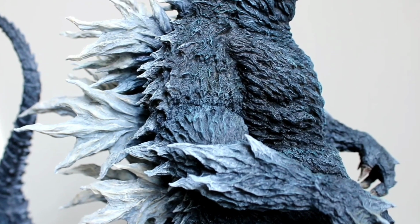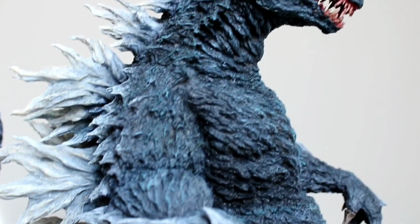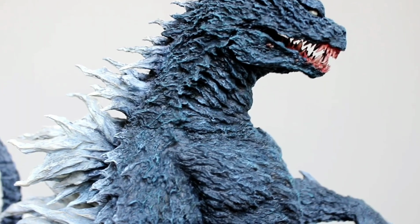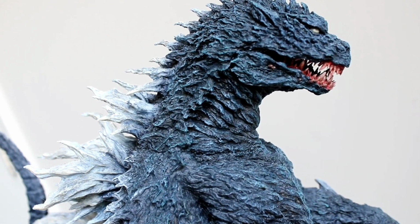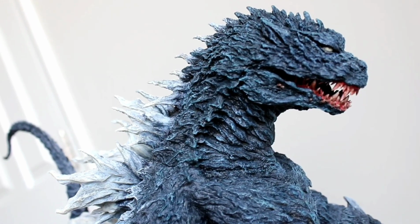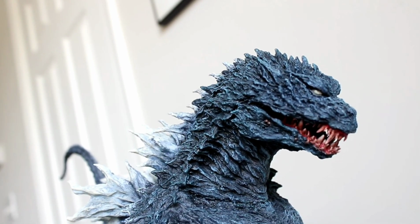That's kind of in the back of the thighs. That's not accurate to really any Godzilla. It's a brand new idea. I love the teeth. The teeth are so menacing and ferocious looking. It's just so unnatural. And the expression on his face, he's got a really great looking face.